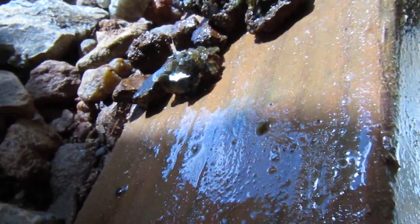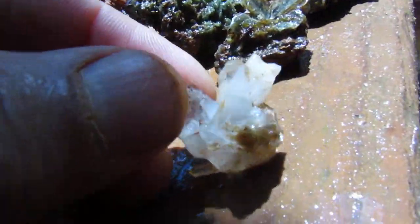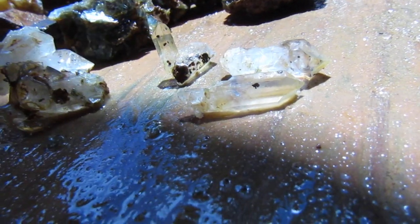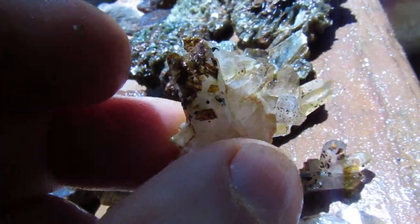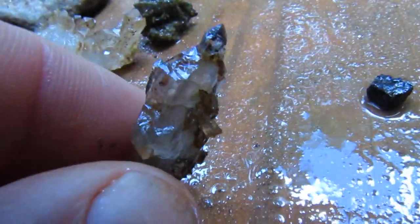All right, and then I did get some crystals. This beauty, right on the surface. That's a nice cluster. There is a reverse scepter.